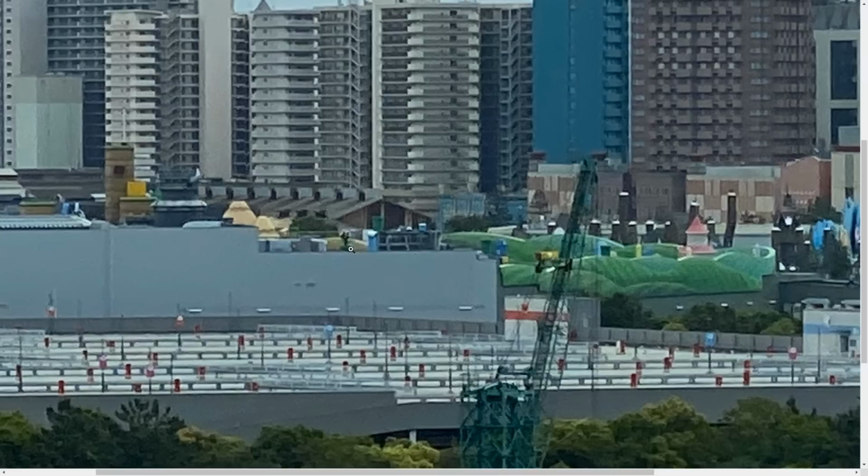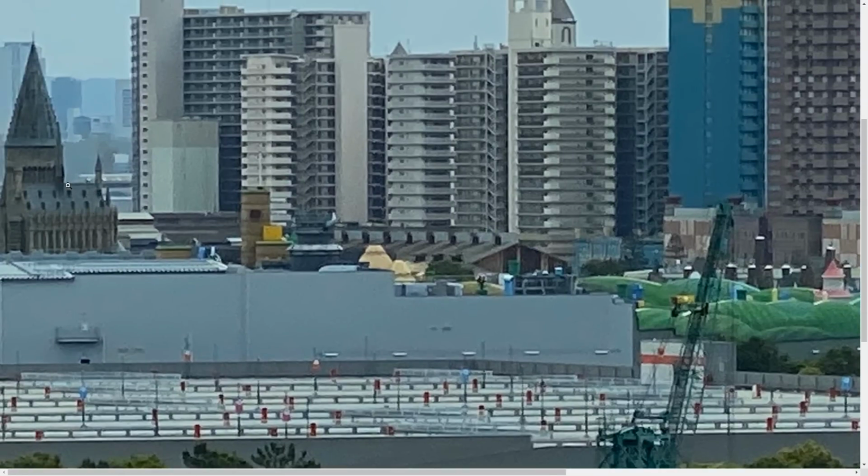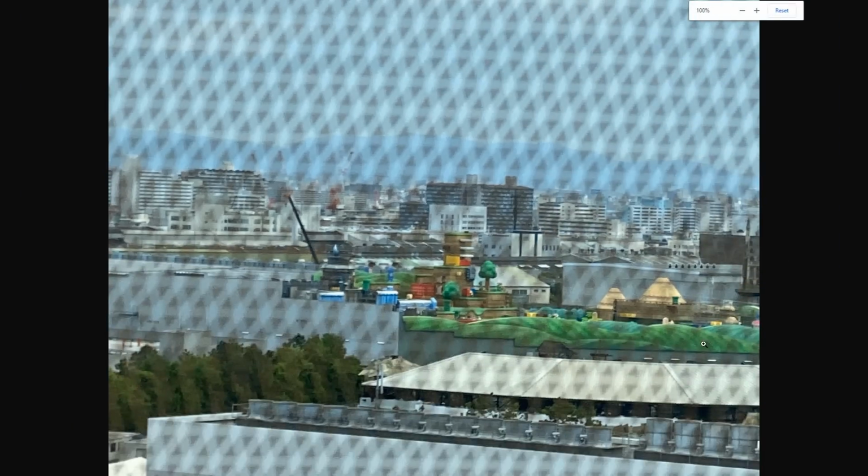We can see what I think is a prawn plant right up in front. And we can also see the Harry Potter Hogwarts Castle right here, which we get another look at in this next picture. Again, I think it's just on the right, next to the pyramids.